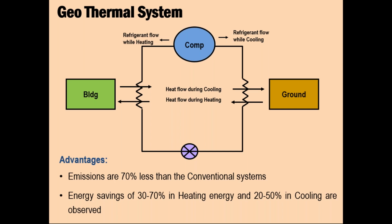So in winter, summer heat stored by the infinite soil around that building can heat up the cool air, and that building can be heated. Or in the summer months, always you will get one season behind room conditions by using geothermal energy. You may or may not use refrigerant flow in that circuit as well. So emissions are 70% less than the conventional system, and there is a good amount of heating energy saving. So if you are in the northern parts of the country, Dehradun, Shimla or Manali or above, then these kinds of systems would work.